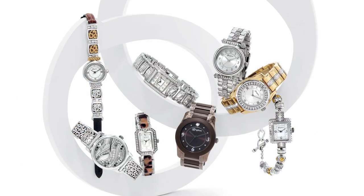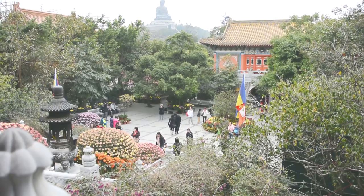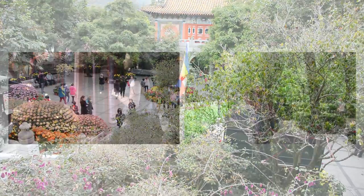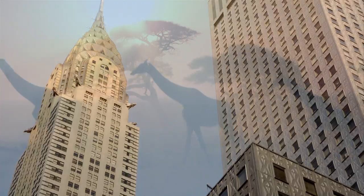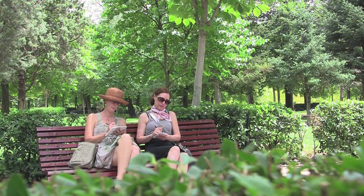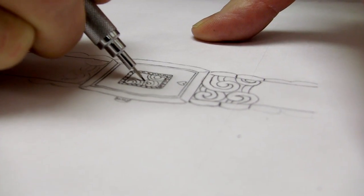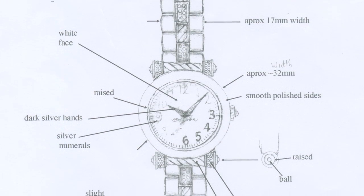Brighton watches are unlike any other in the marketplace because our products begin with inspiration. Our designers travel across the globe using the world around them as their muse. And when inspiration hits, they sketch. Every item that Brighton produces is drawn out by hand, and every element is carefully thought out.